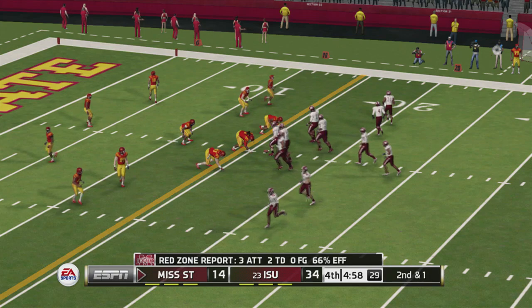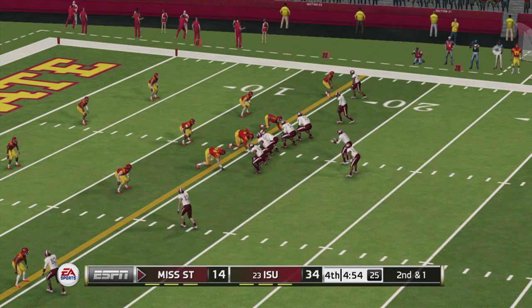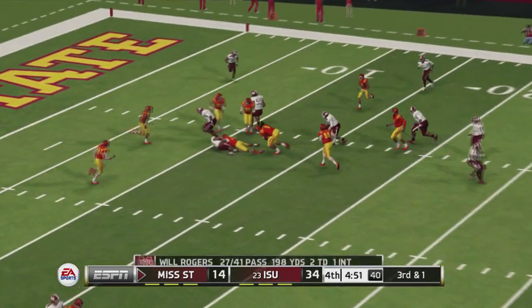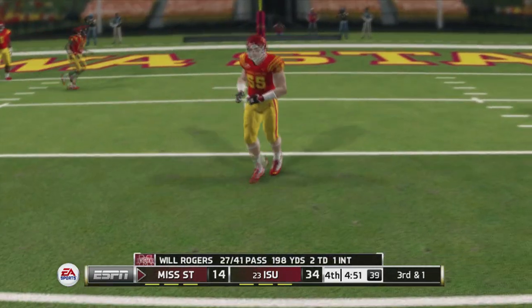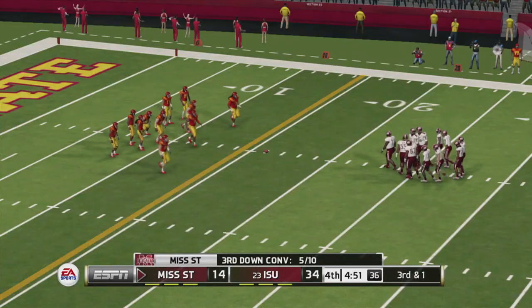Mike 34, Mike 34. Looks for his running back. Incomplete. Marks the intended receiver on the play. They'll line it up again on third down.